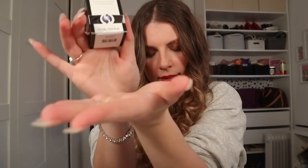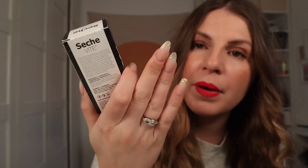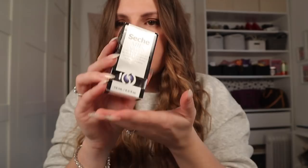Seche Vite! Have you ever heard me talk about this before? If you haven't, where have you been? Possibly because I have my nails put on these days, but I always still have this in because I use it on my toes. So I bought some of these recently because I wanted to get one for my daughter because she used mine and I was livid. This is the creme de la creme of top coats.